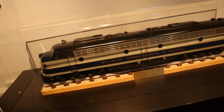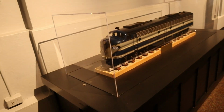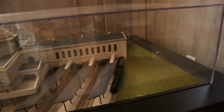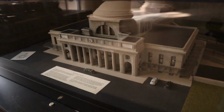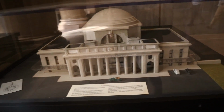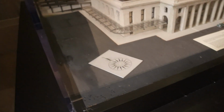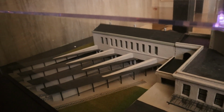Here's an E-unit diesel engine, number 1001. That is a model of one that would have stopped here before. Now there's more behind this doorway. This is an HO diorama of the building that we're in. This is Broad Street right here, that's the way we entered this building. There's a compass showing you which direction, and there's where the train display would be today.